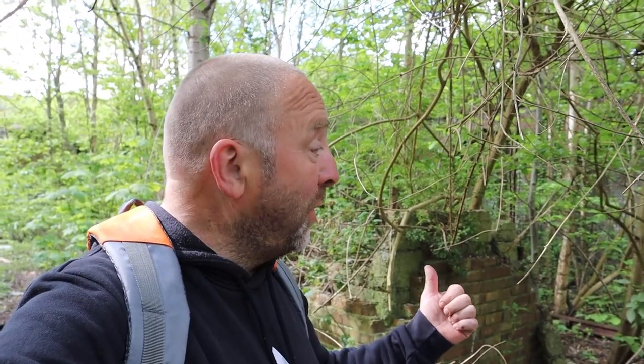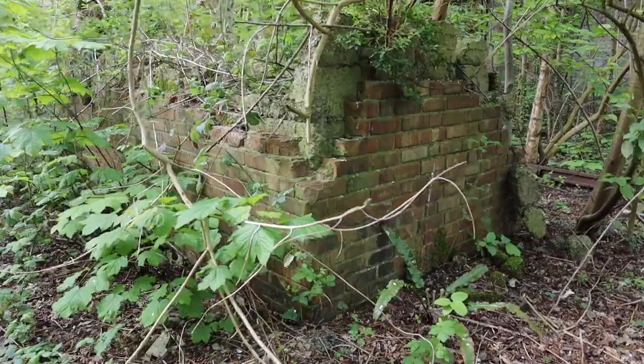Not sure whether this is a part of an old signal box. Sorry about the noise, there's some guys cutting trees down over there with a chainsaw. But if you know anything more, please leave a note in the comments.